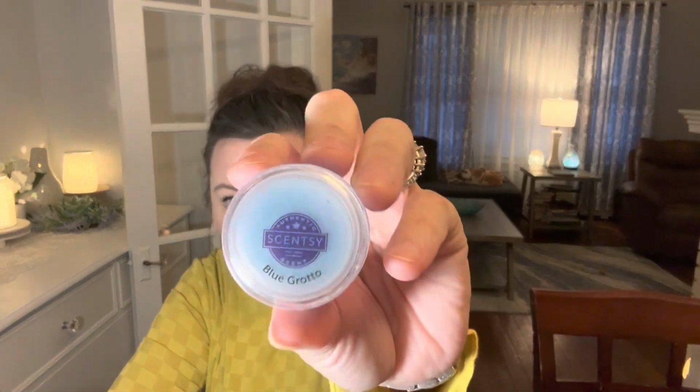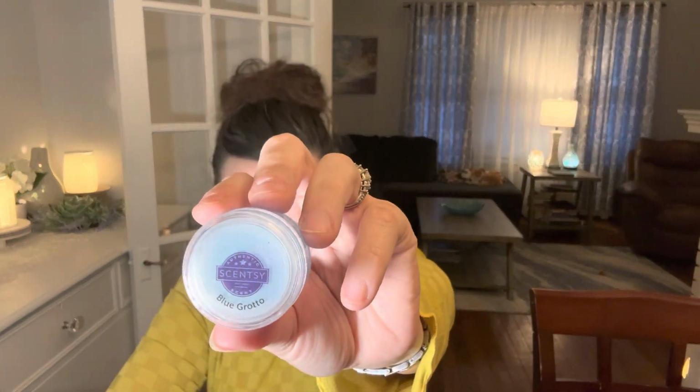Then we're on to the citrus category. Bestseller, thank goodness, because I love it. Most men love this, but my son. This is Blue Grotto. Runaway with fresh tropical notes, sweet citrus, and lush botanicals. I think it's so good. Oh, I love this. It reminds me of Berry Bright, but better.